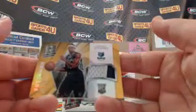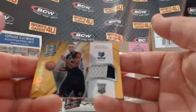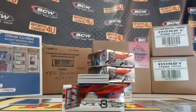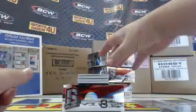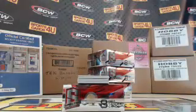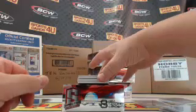Freshman Fabric, rookie two-color patch, gold prism for the Grizzlies, Jarnell Stokes. Light blue prism, rookie three-color patch autograph for the Grizzlies, Jordan Adams, 66 out of 99. Adams. Spectacular.